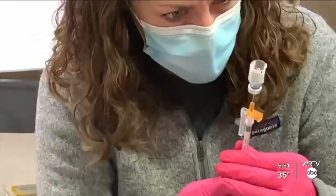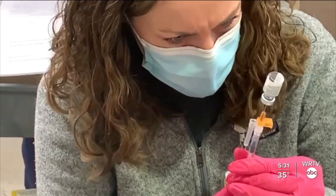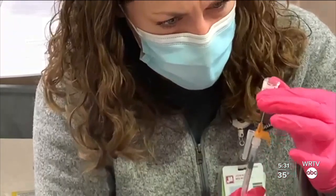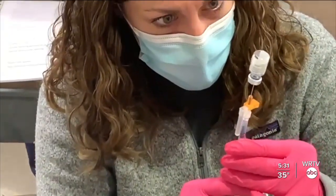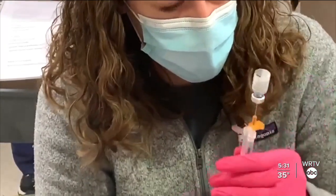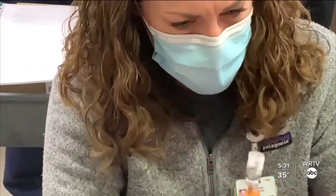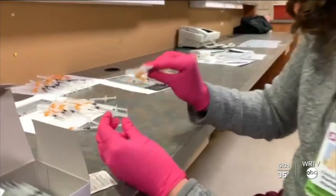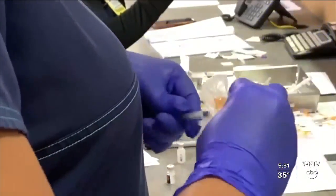And I'm gonna pull out 0.3 mLs of the vaccine. So that's the dose for the Pfizer vaccine. The Moderna vaccine's a little different dose. So I can get at least 6 of these 0.3 mLs out of the vial. So now I'm just gonna cap it so that I don't get stabbed. And then this will go to the patient. So this right here is good for 6 hours.